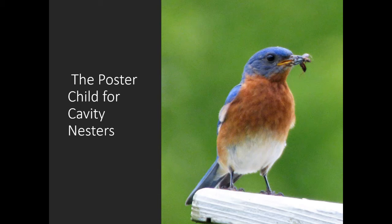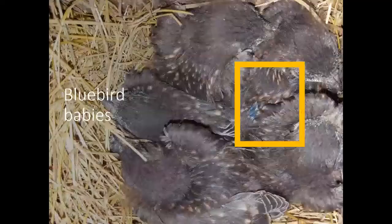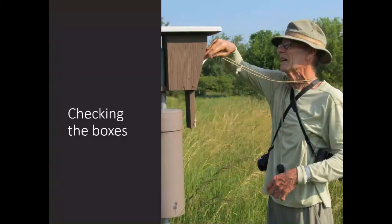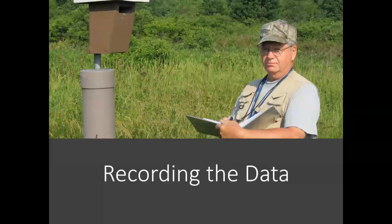Again, the neat cup that the bluebird makes. And the little bit of blue starting to show through on the baby feathers. Of course, you want to monitor your bluebird trails, and this is one of the gentlemen that monitored our trails at the park. And you want to record your data. And then you want to share the joy of the box.